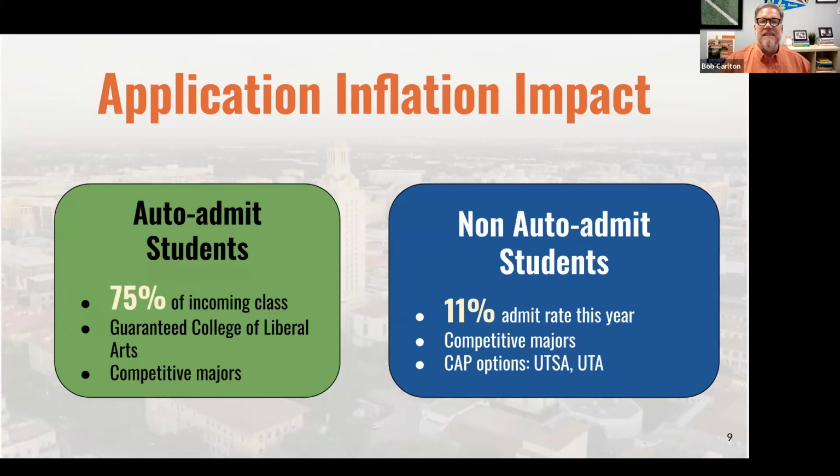And again, as a sense of this, auto-admit is based on being in the top 6% of a public high school in the state of Texas. Last year, 11% of the students who were not auto admit received admissions to the University of Texas at Austin. And that really ranges across a whole host of majors. Computer science, a much lower admit rate for non auto admit students.